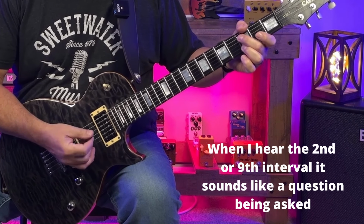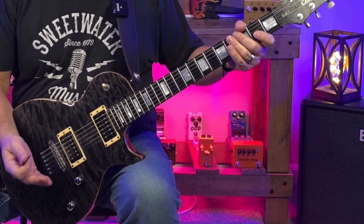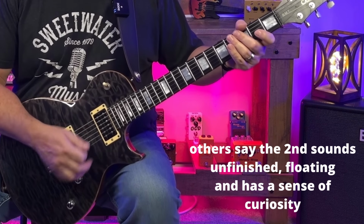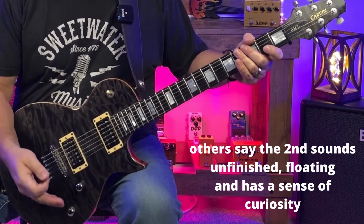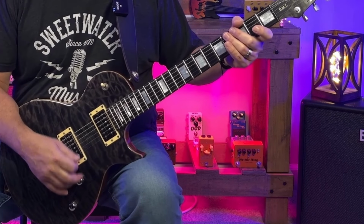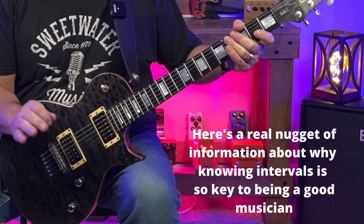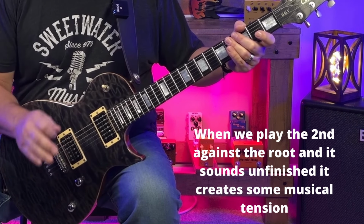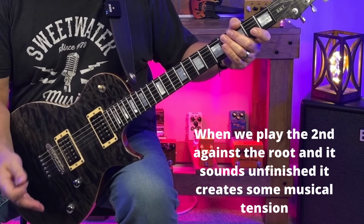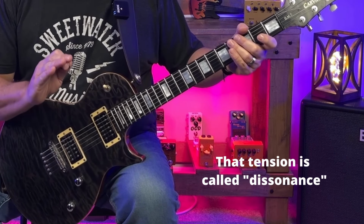it sounds to me like there's a question being asked. Like the soloist is asking the simple question, why? It's also described by some people as sounding unfinished, floating, and having a sense of curiosity. And this brings us to a real nugget of knowledge with the very first interval we come to other than the root. When we play the second over the root chord and it creates that unfinished feeling like we're being asked a question, it's because that note has a bit of tension to it, and we call that dissonance.